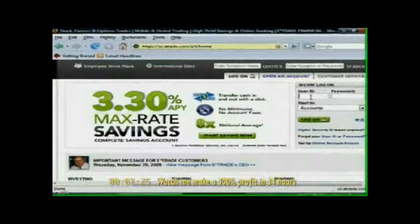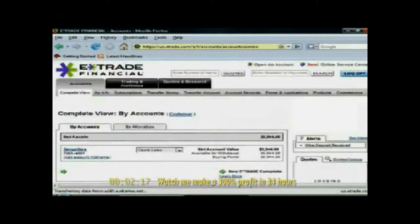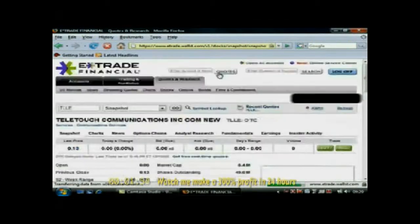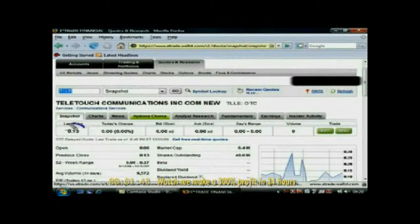So let me just open up my online trading account at etrade.com. There we go. Jump up into the corner and log in. And here we are. Let's go down and look, and you can see that my account balance is just under $6,000. But I am only going to invest around $2,000 in this stock. So we'll go up here. I want to pull up the stock, TLLE. Get quote. And we'll take a look here. As you can see, the price, right over here, is 13 cents per share.